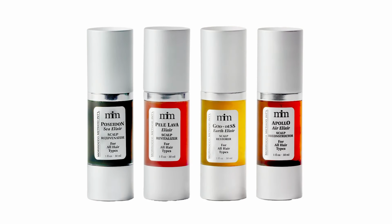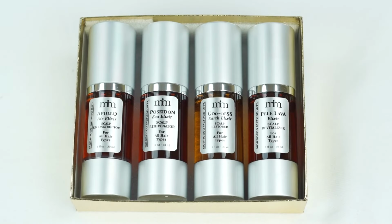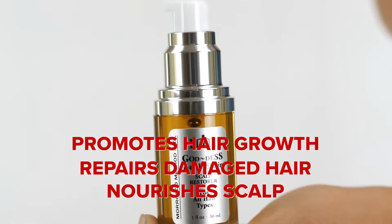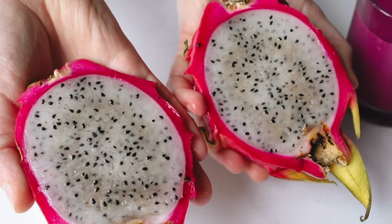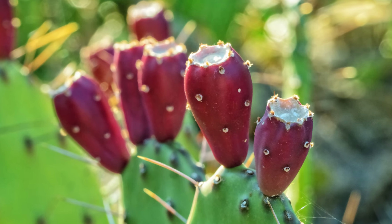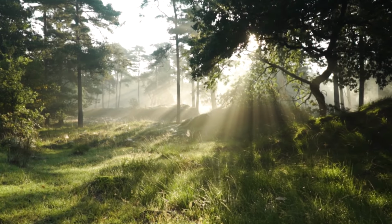Finally, we have the God and Goddess Hair Restoring Elixir Set. This set of 4 elixirs is specifically designed to promote hair growth, repair damaged hair, and nourish your scalp for healthy, beautiful hair. At Morrocco Method, we believe that healthy hair starts with natural ingredients. That's why all of our products are made with the finest organic ingredients, free of harmful chemicals and synthetic fragrances.